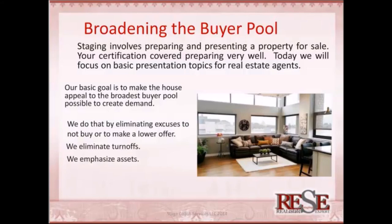So we're going to talk about the common turnoffs and how to eliminate them, and we're going to talk about the common assets and some tips on drawing the buyer's attention to those assets. Your other goal is creating a sense of harmony and tranquility.